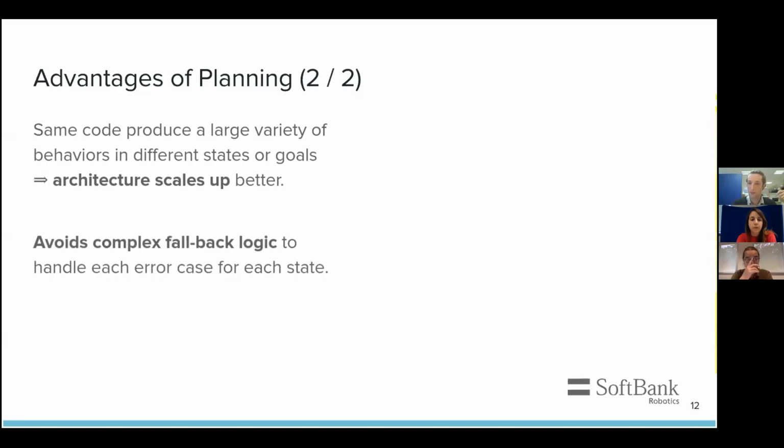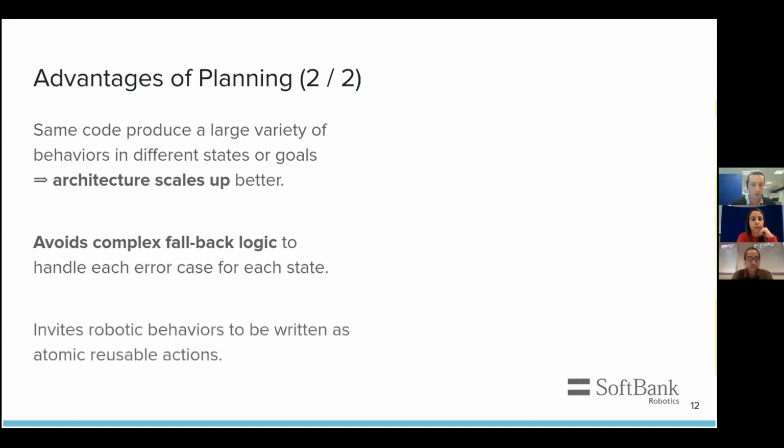It also helps a bit in the programming, the way we program with a planning system, with a planner. It avoids us having to deal with the fallback logics. You know, if you get into that little trap there, you have to have a special behavior. Normally, you can really encode that in the problem, and you don't have to do those fallback managements all the time. I'm going to give you an example about that. And also, because of the way it's architectured, it invites us to write the behaviors as atomic reusable actions. It actually helps in coding large behaviors in terms of software engineering.